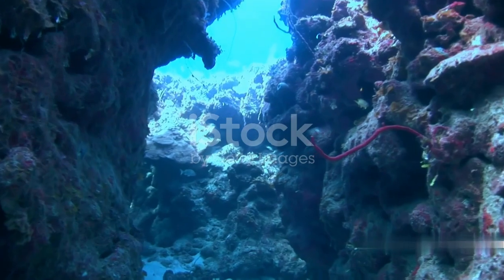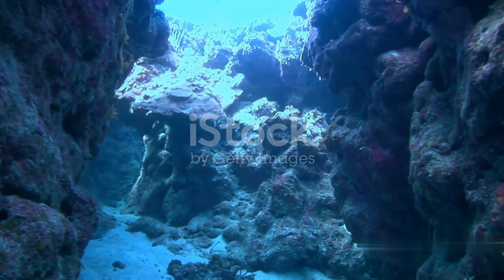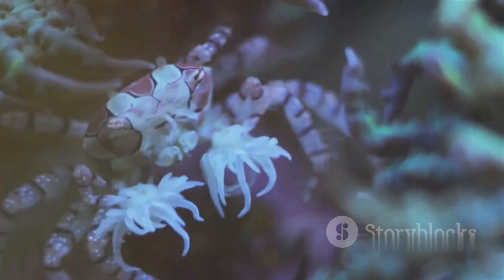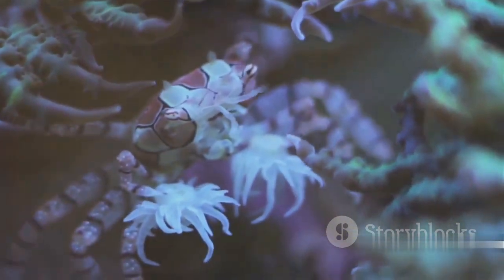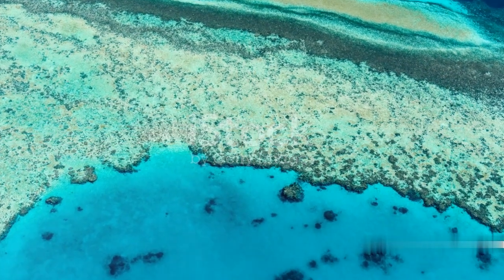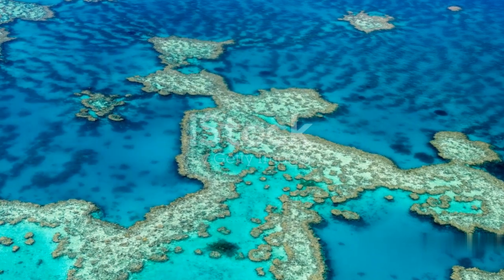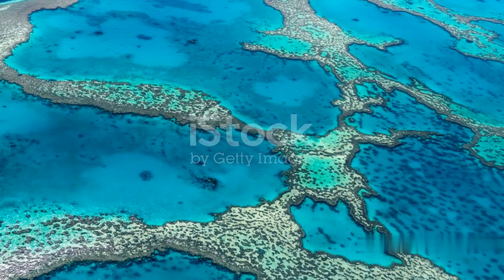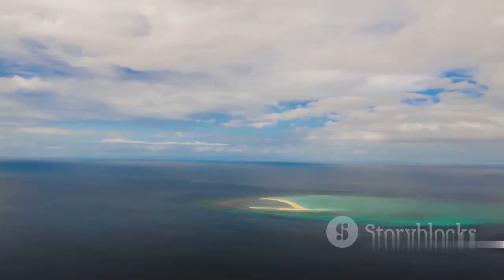Each type has its unique role. The staghorn coral, for example, provides shelter for a multitude of marine creatures, while the boulder corals, with their slow growth rate, contribute to the reef's longevity. And then, there are the soft corals, swaying gently in the currents, their polyps open to feed on microscopic plankton. Their vibrant hues of red, purple, and blue add an extra dimension to the reef's palette.